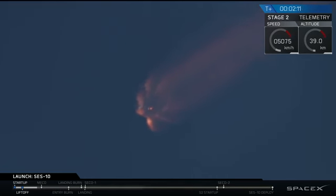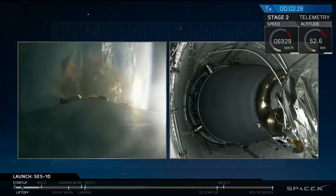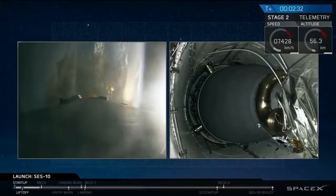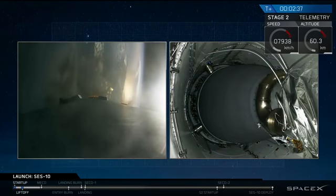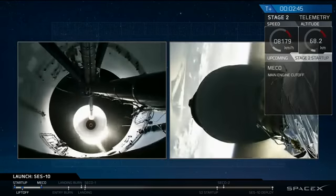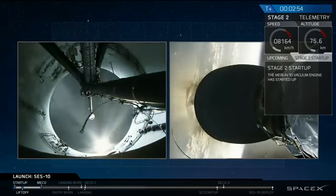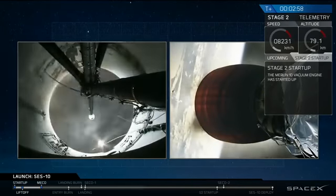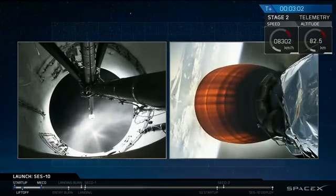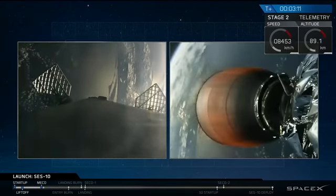Coming up in about 20 seconds, we'll shut down the 9 Merlin engines, separate the first stage, and light the upper stage. Successfully has separated. Second stage is up on power. Trajectory looks nominal. All systems continue to be go.